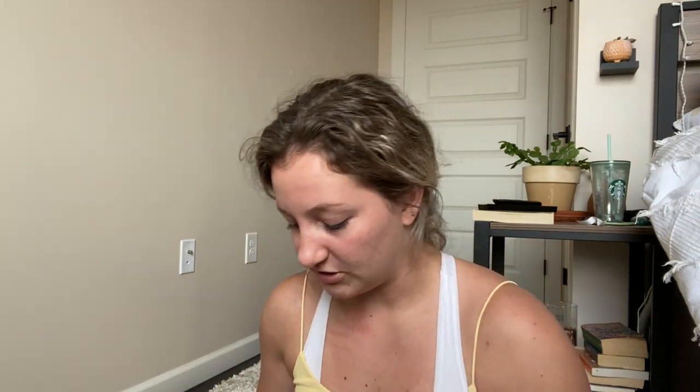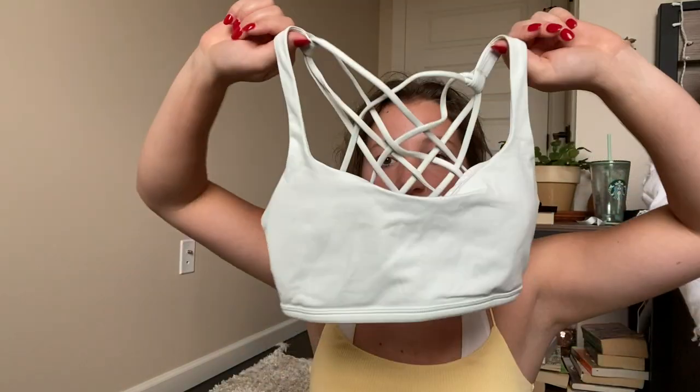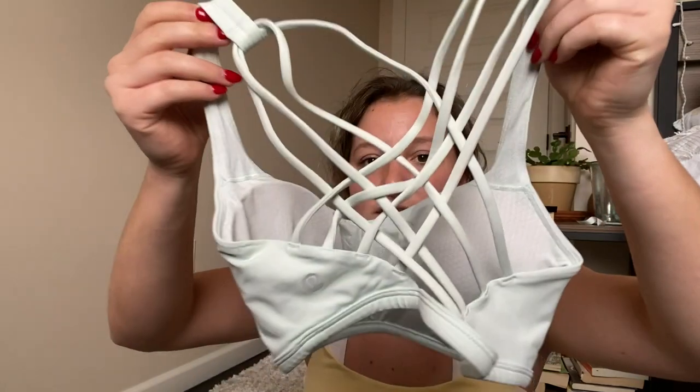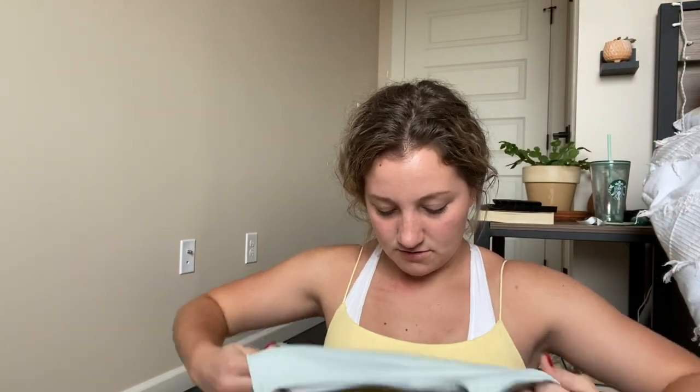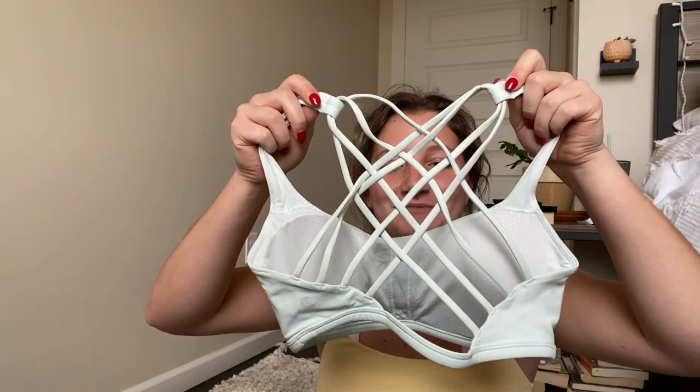You know the vibes. And then the very last thing that I'm going to be showing you guys today is this sports bra. I want to say it's the Free to Be Wild, but I'm not 100% sure. This is in a really pretty, super light mint color. It just looks like this. Let me see if I can pull it out and see why it looks like that. Anyways, that's what the back looks like. It's so cool. As you can tell, I really like the crisscrossiness on the back. I really like the way that looks.